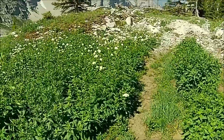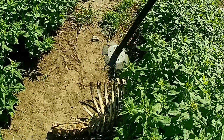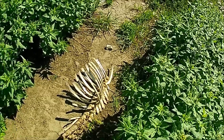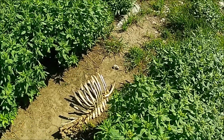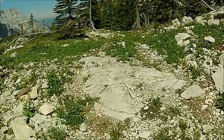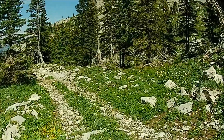But something took it down. Well, there's actually the rib cage right there. Wow. Crazy. One of three things that could do it: grizzly bear, a cougar, or a pack of wolves, or a wolf.